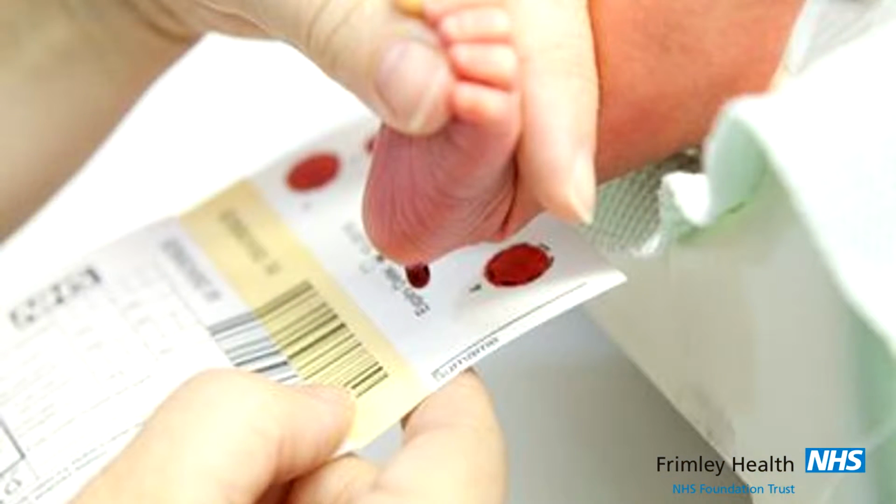The newborn blood spot, which is normally taken on day 5, will screen for 9 conditions. The majority of these are metabolic conditions, and that's the reason that we do it at day 5, so that the baby has an opportunity to have 5 days of milk feeds, building up any proteins that the baby may not be able to break down. The test will then ascertain if this is the case and whether treatment may be required.